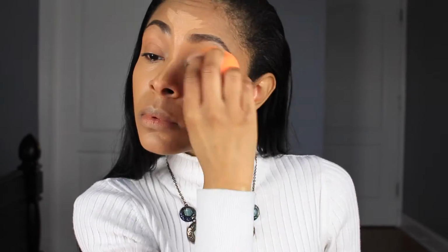I'm using NYX Peach Face Duo Highlighter, which is about one shade lighter than my skin tone, to conceal my under eye circles and to give the center of my face a natural glow, blending it out with the other side of the tip of my Real Techniques sponge.